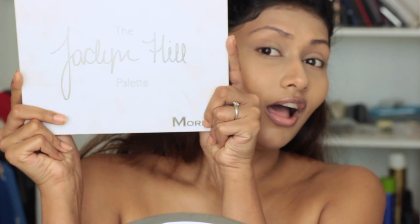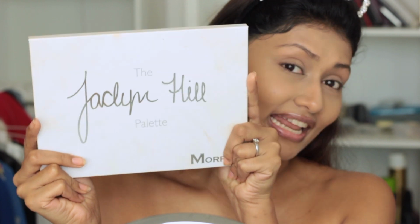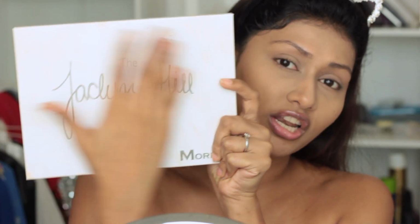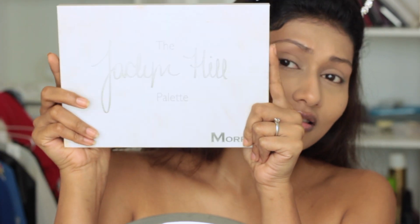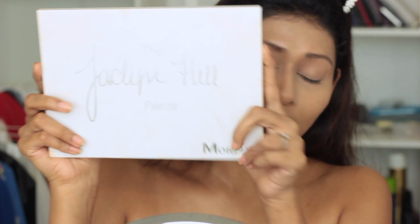Alright, so for my eyes now, I do not have a palette with me because it got completely shattered. But this is a palette that I think everybody and their mother already has, and if they don't, they need to get it. This is the Morphe X Jaclyn Hill palette. This honestly is everything you ever need in terms of eyeshadows. Jaclyn is not kidding when she says that this is what her dream eyeshadow palette will be.